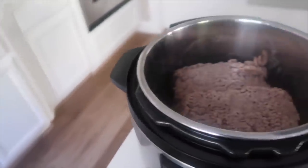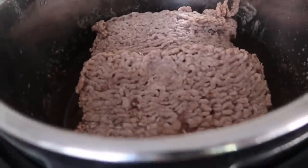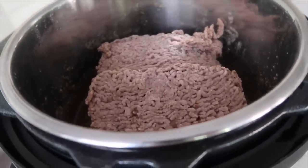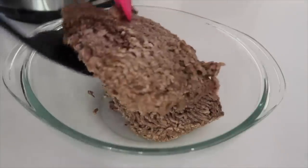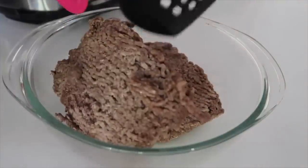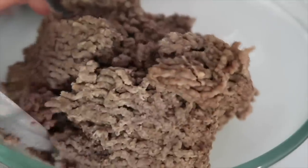Now it looks like it's still a brick of meat, but don't worry, we're gonna turn it into ground beef and it will really look ground up. Okay, so I'm gonna take my 2 big chunks, and if you have multiple little chunks, put them all into a bowl. And the first thing I did is cut it up just a little bit.